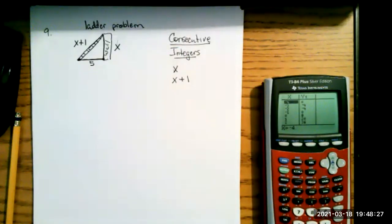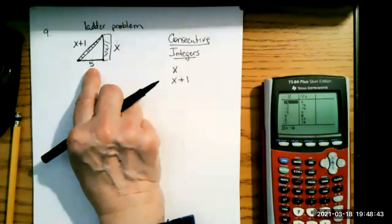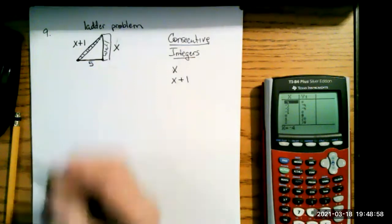When you see number 9, that's what it's going to say. The foot of the extension ladder is 5 feet from the wall. Now that 5 feet might change to 6 feet or 7 feet or 12 feet. But the other two parts, where it says the height that the ladder reaches on the wall and the length of the ladder are consecutive integers, that's going to remain the same for this problem. So this one's going to be x and this is going to be x plus 1. This number down here might change to a different number.